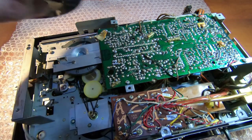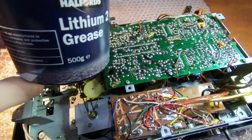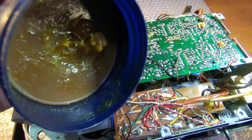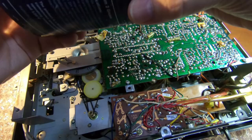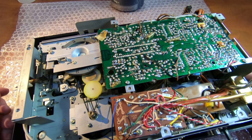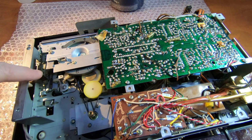I actually use this stuff, which is from a car shop, car maintenance place, and yeah, it's just grease. It doesn't have to be anything special. I would say that it needs to be quite thick. If you use a very thin oil, like a light oil or WD-40 type spray, it's not going to last. It will work for a short time, but then it will just not work in time. And of course, it can also move around, so you don't want it to.